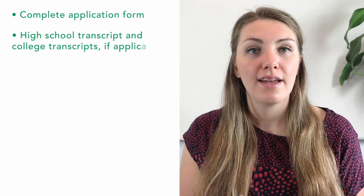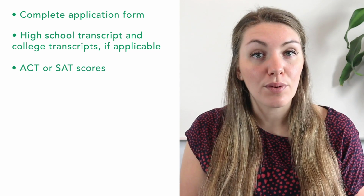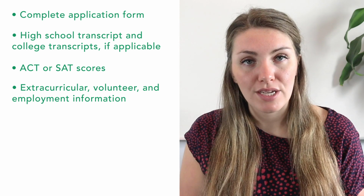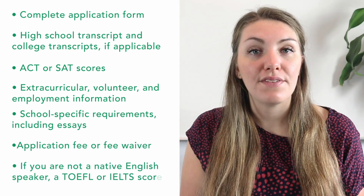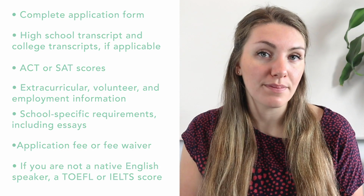Here's generally what you need to submit a complete ApplyTexas application. A complete application form via ApplyTexas, high school transcripts and college transcripts if applicable, SAT or ACT scores, extracurricular, volunteer, and employment information, school-specific requirements including essays, application fee or fee waiver, and then if you're not a native English speaker, a TOEFL or IELTS score.